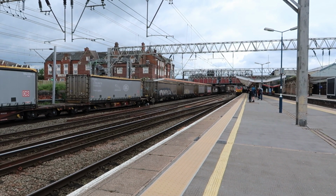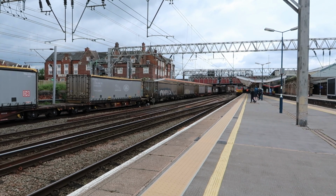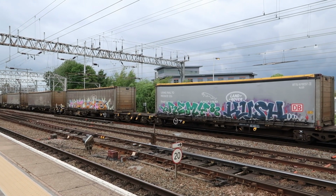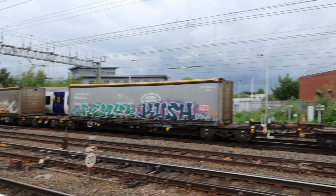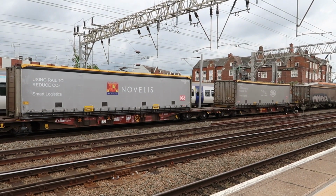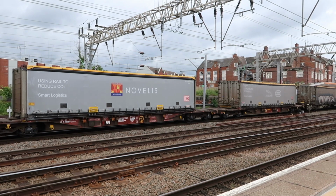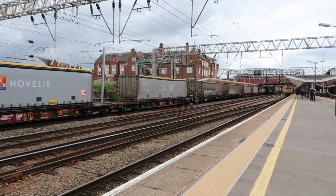Working south from Ditton Foundry Lane to Dollands Moor. So, we'll see you for the next train to arrive, which will probably be the 66 departed. 67, sorry, departed. As here comes a class, I think it's 323, working south from Manchester Piccadilly. It is 323229. 323229 works the service from Manchester Piccadilly to Crewe. So we will see you for the 67 departing now.